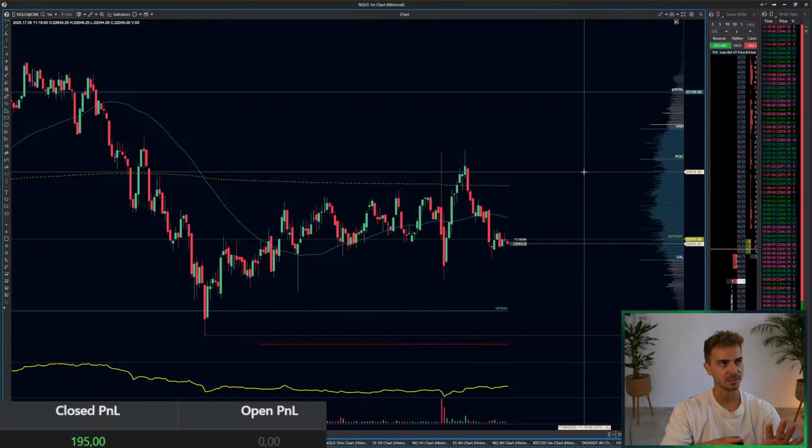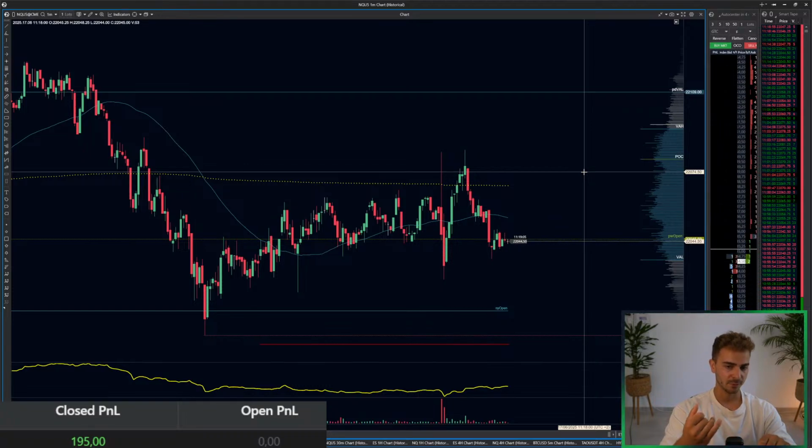Yeah, still I don't know 100%. So I have specific rules that I want to see when a level is hit, and only if I can tick off all my rules, I'm going to take the trade. So this is almost like a robotic way of trading.